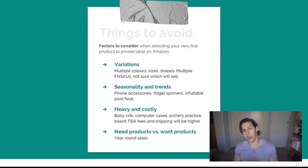Whereas a one product, things like toys and games and accessories, things that you go to the shops and you're not like, we really need food this month, but I want this game or I want this toy. So one product won't have as much sales velocity, it won't sell year round like need products do. So if you can go into a need product, do it.